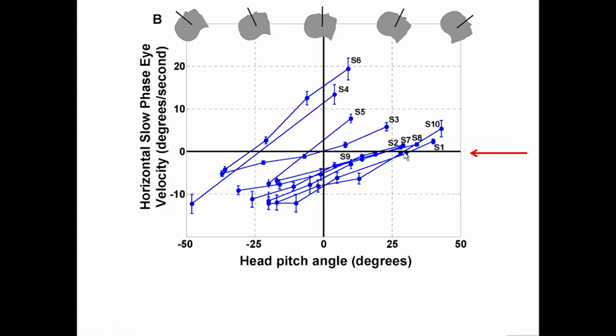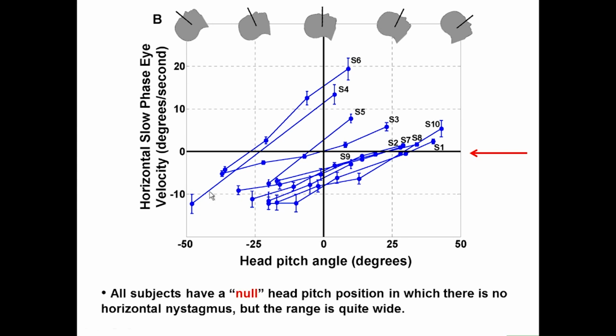All patients, subjects will have a null somewhere. So theoretically, you could get, depending upon how you position the patient's head, you will get or not get nystagmus. This could be useful for functional imaging studies, for example, if you measured this. These are all of our subjects, and you can see how as the chin goes forward and forward, the nystagmus eventually will change direction.